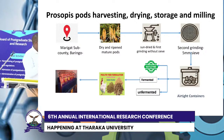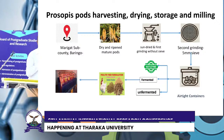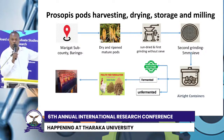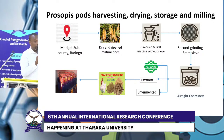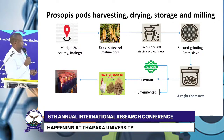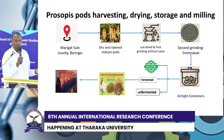So, dry and ripened, then they were dried first. Of course, the first time we ground without a sieve, but the second grinding, we used a 5mm sieve. Then after the second grinding, the ground prosopis pod was put in airtight containers. Then from that pod, we had the 3 treatments. The enzyme that we used was natrizyme. We fermented the other one, and then there was one that was not fermented, which acted as a control. That one was used to formulate the diets, and that is a picture that was taken during the experiment.